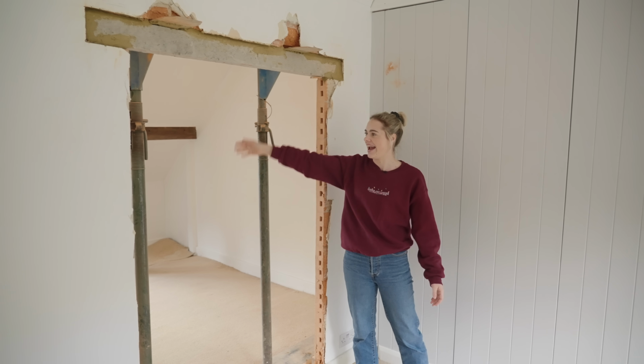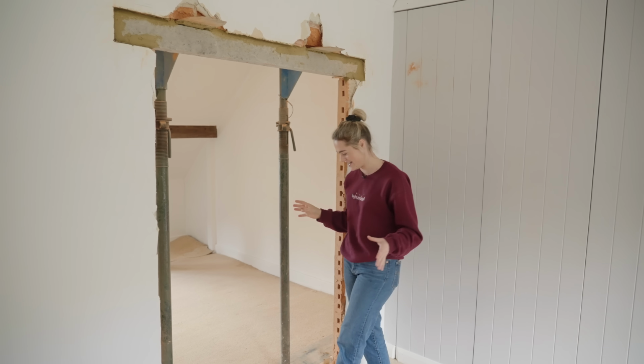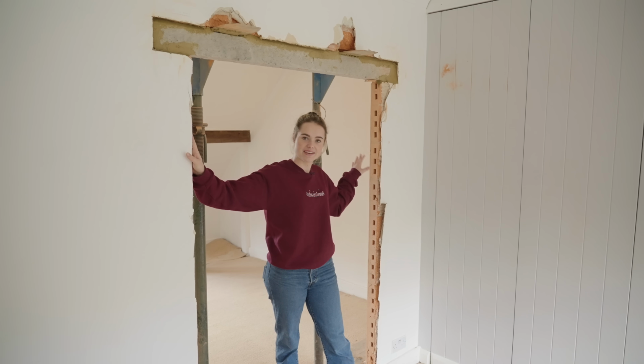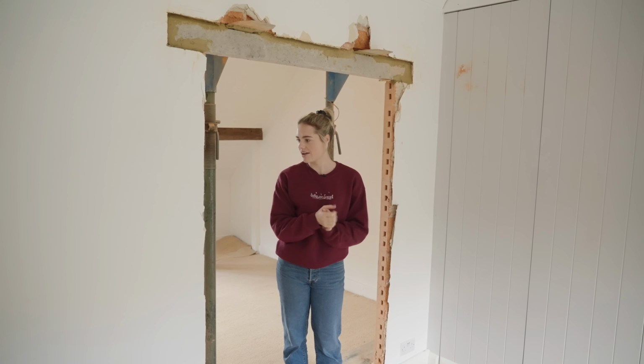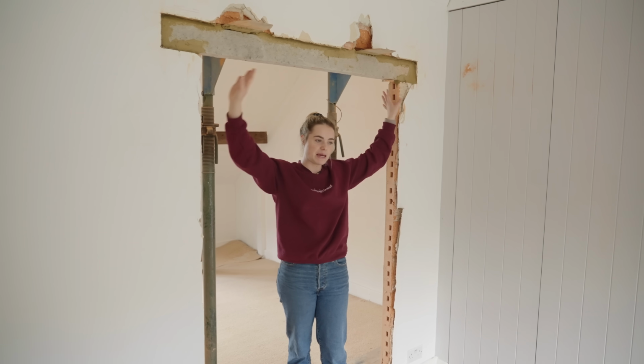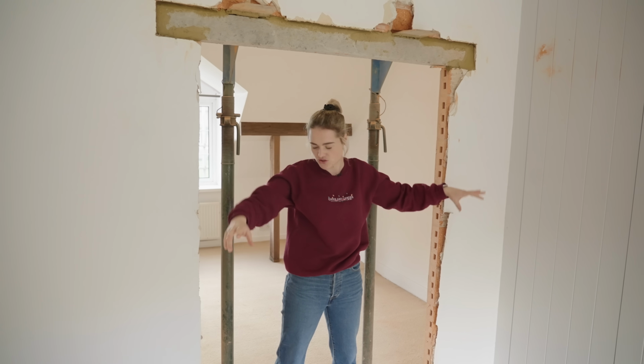We have an archway and everything's coming together a little bit more, which is very exciting, but there we go. This is where I'm going to be walking in and out of to go and get ready. But also this can very easily be blocked up, so it can go back to being a bedroom quite easily if anything ever changes.